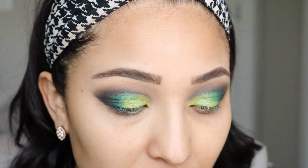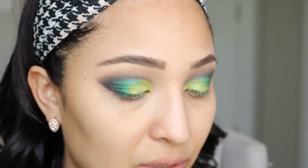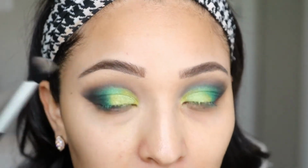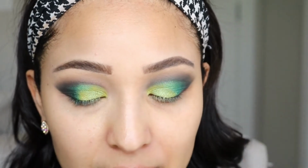This look right now looks absolutely crazy. It looks like, what the heck am I doing, right? But once the face is done, eyelashes are on, it will come together. So I'm gonna go ahead and do that and I'll come back to do the bottom of my lashes. So I'll be right back.